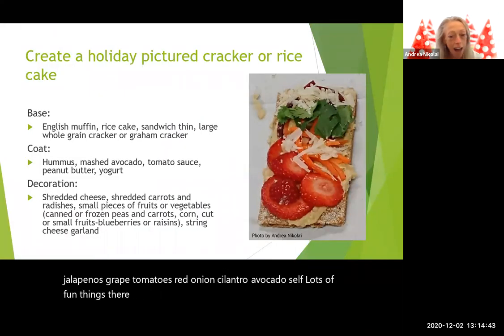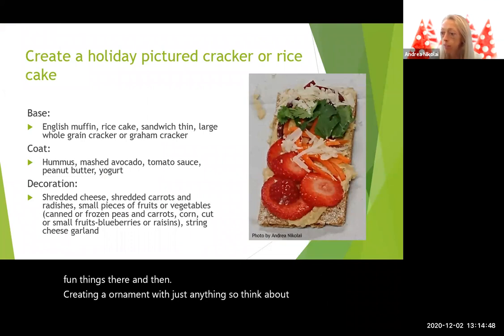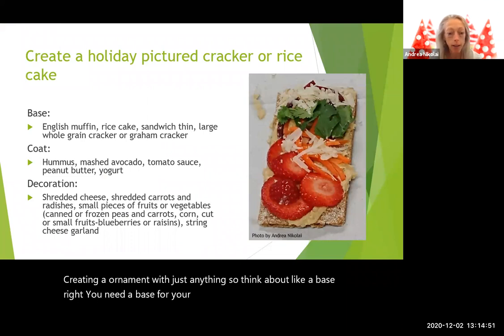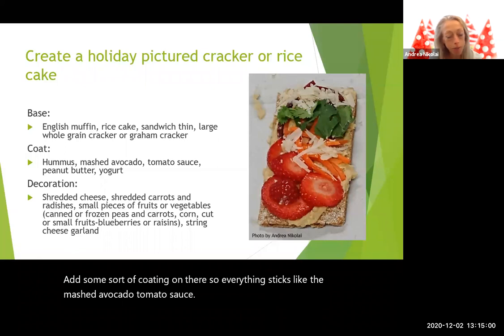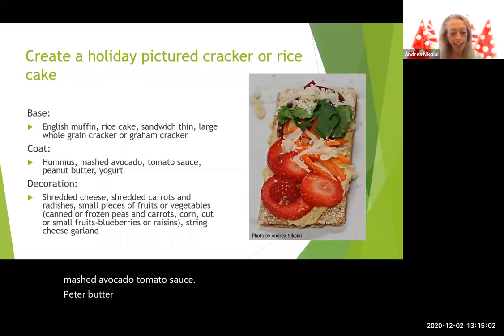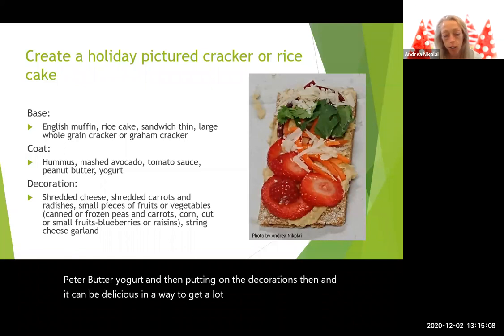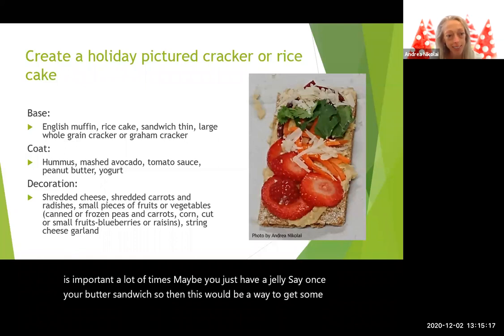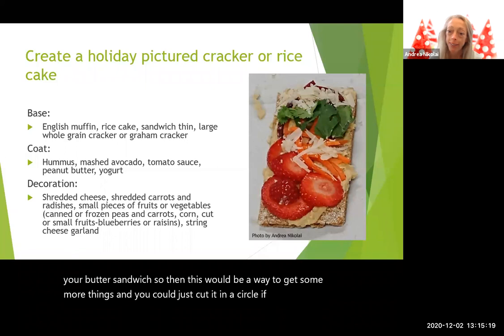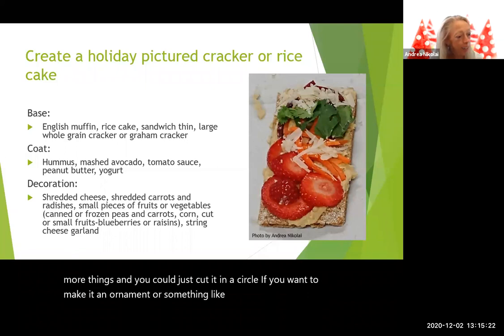And then creating an ornament with just anything. So think about a base, right? You need a base for your ornament. And then you would add some sort of coating on there so everything sticks, like mashed avocado, tomato sauce, peanut butter, yogurt, and then putting on the decorations. And it can be delicious and a way to get a lot of color in your day, which is important. You know, a lot of times maybe you just have a jelly sandwich or a butter sandwich. So this would be a way to get some more things, and you could just cut it in a circle if you want to make it an ornament or something like that. So it's a good idea, I guess.